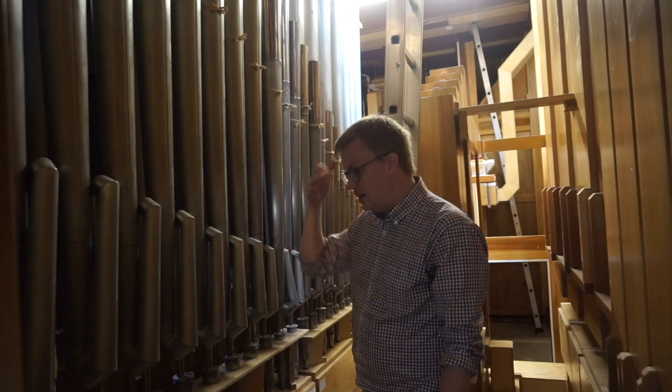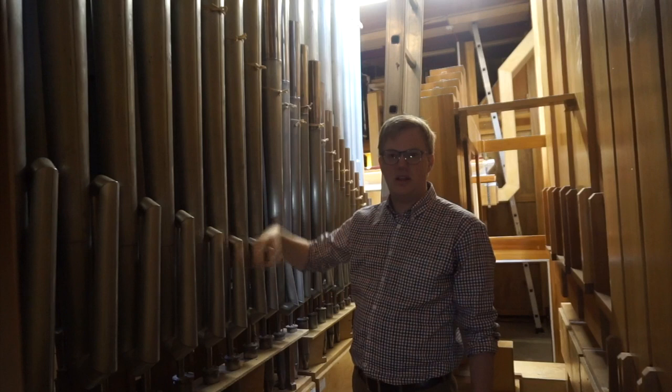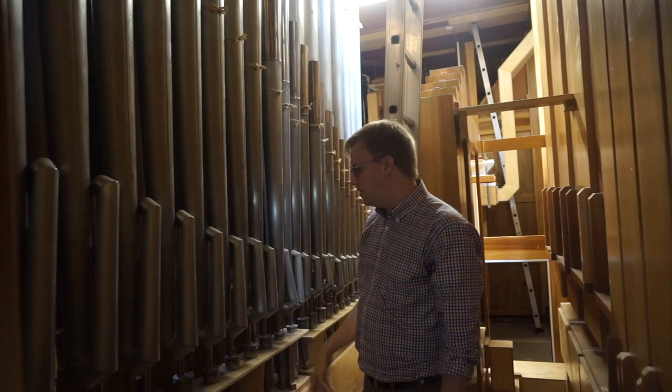Now these belong to the 32-foot reed, so very low, very powerful sound that the organ has to offer. And you can see that to create enough space for them to stand in, they're bent over on themselves, a bit like a French horn really, so that they can fit in a slightly smaller space than they would have to if they were just one long pipe. That's called mitering, and lots of the longest metal pipes in the organ are mitered like that for the pedal 32-foot reed and for the bombard, which stands in front of it as well.